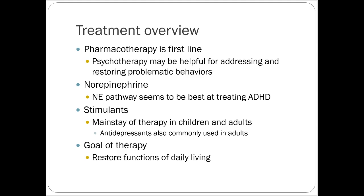Pharmacotherapy is usually first line. Psychotherapy can be helpful in adjunct, but often isn't useful by itself to reducing symptoms. Usually we do have to manage hyperactivity disorder with medications. Norepinephrine-related pharmacology seems to be the most effective, which means that's probably one of the pathways that's most significant in the brain. And stimulants are still, and have been for years, the mainstay of therapy. So your Adderalls and Ritalins and things like that are and probably will continue to be the major way we treat attention disorders.